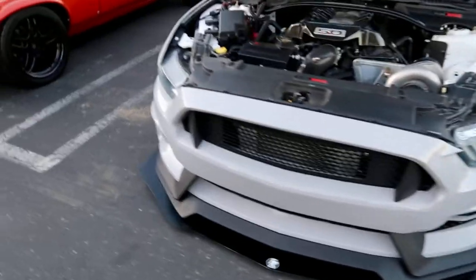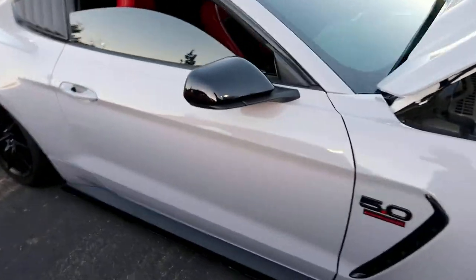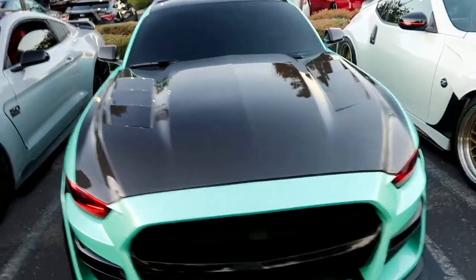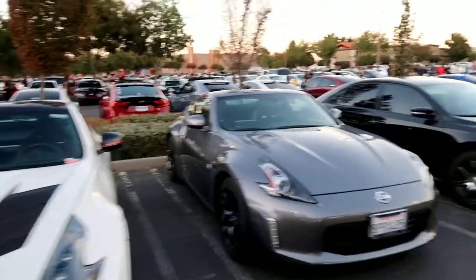Nardo Gray. The color is literally my first time ever seeing this color in person. And I'm thinking about doing this color in my E36 or red. But I'm still deciding. Color would look nice. Or what I've been thinking about, do a whole full carbon fiber car wrap. But like I said, go ahead and comment down below if you guys want to see that.